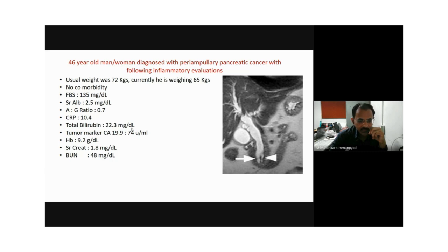Then we have the BUN, that is 48, which is increased; the optimum normal value is about 20. Now this is 48. BUN creatinine ratio, normally we don't do, but for presentations, or if you would like to do some kind of research, these are calculations which might help you do your research more sophisticatedly. The normal BUN creatinine ratio is 10 to 20 is to 1. I repeat, the normal BUN creatinine ratio is 10 to 20 is to 1. Here it is 26.7 to 1. So it means that it is elevated. Again, it is indicating inflammation.